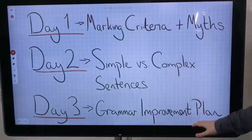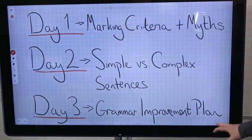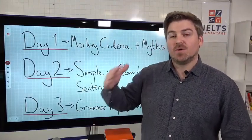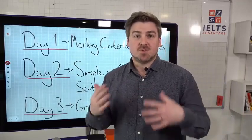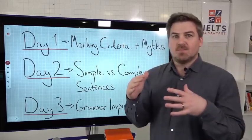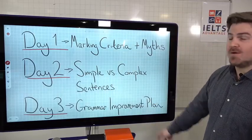On day three, which is going to be on Friday at 11 a.m. UK time, we're going to give you a grammar improvement plan. The most important thing related to grammar is accuracy. So in order to improve your grammar score and improve your writing, improve your speaking, you need to reduce the number of mistakes that you're making. So we're going to show you exactly what to do and give you a very simple plan that you can follow. And we'll give you that to you on Friday.